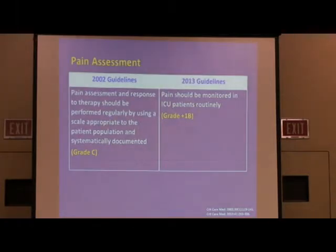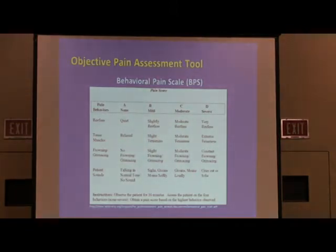In 2002, for pain assessment, they really only made one comment. They said pain assessment in response to therapy should be performed regularly by using a scale appropriate to the patient population and systematically documented. That doesn't give a lot, really. There was very little in terms of objective pain assessment before 2002, from 1995 to 2002. But now, with the grade of plus 1B, they say pain should be monitored in ICU patients routinely. So since then, there's been the production and validation of objective pain assessment tools.